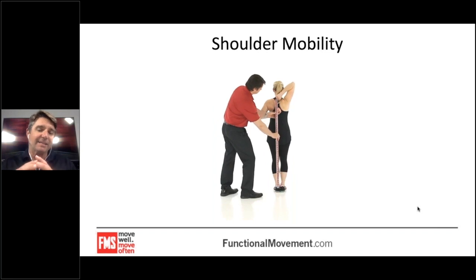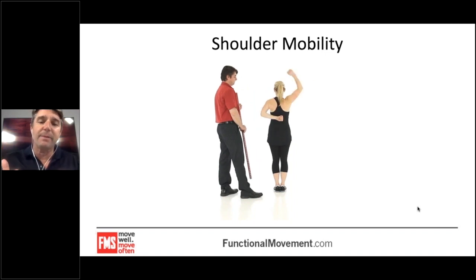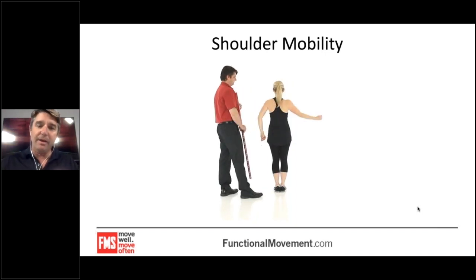This is looking at, kind of like I said, that upper quarter. And by having both arms move simultaneously, we are creating some torque in the thoracic spine. So this simple little motion checks the box on a lot of different things. So if we're good here, we feel pretty confident we got good mobility.